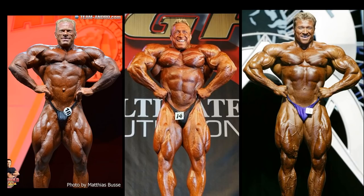in this one. Go to the front lat spread. Again, Markus Rühl really sticks out in this one to me. Now, the overall balance of the legs, upper body, lower body, he might be falling in last place in that aspect. That upper body is very massive. But at the end of the day, guys, it's not what it's all about. It's all about everything. It's the total package.